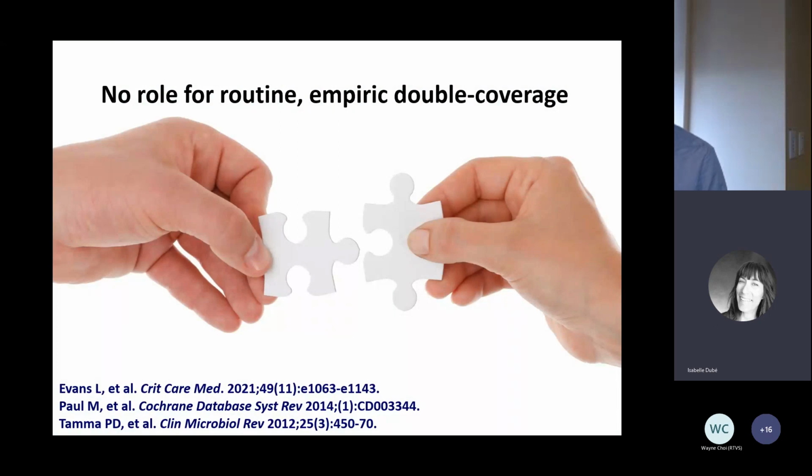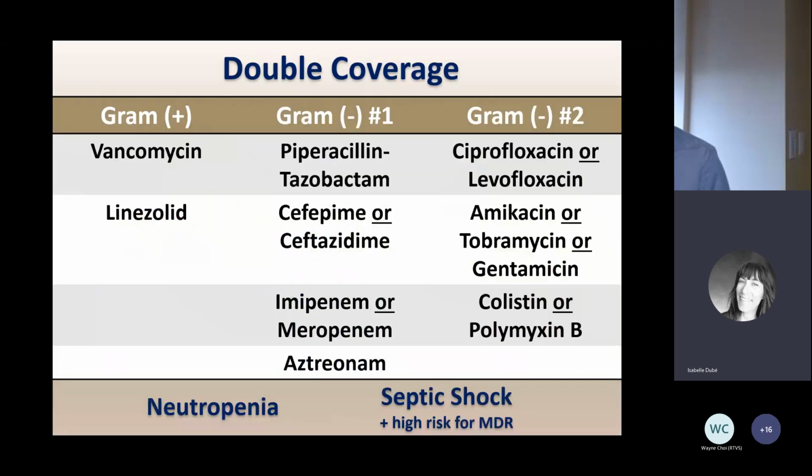We used to double cover for gram-negative infections, particularly things like Pseudomonas that can be pretty nasty. The thought behind this is that the resistance is high, so if you give them 2 antibiotics to start, hopefully one of them will work, and then you can have them empirically treated. But most of the guidelines nowadays and the newer studies suggest that you should not be doing this.